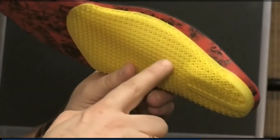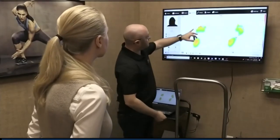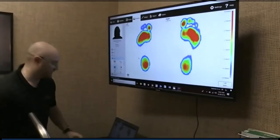The orthotics printed out of house by HP have been very popular. The break-in period usually for older orthotics is about 2 weeks. This one is about 4 days. You see, this is where you put a lot of pressure. It's very impressive with the amount of information from a really very quick assessment.